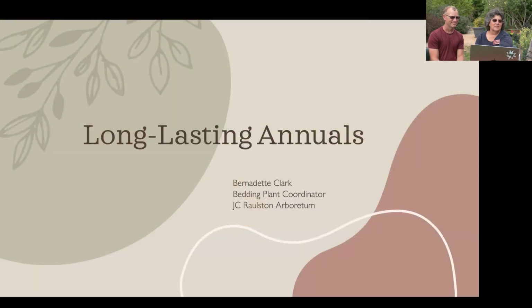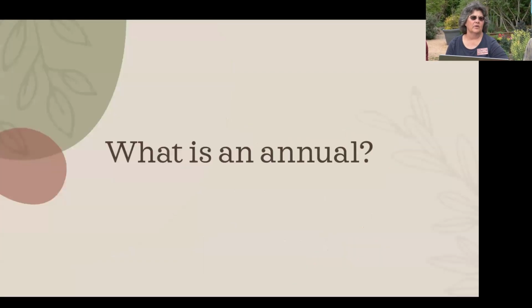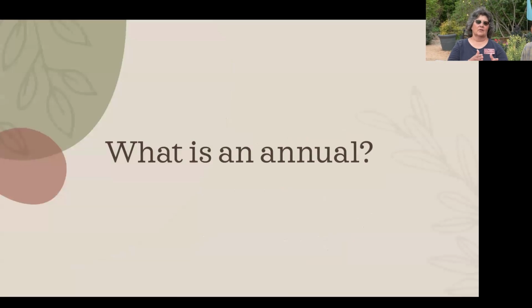Well, they don't need that anymore. So we're going to be talking about long-lasting annuals. The question is, what do you mean by long-lasting annuals? We all know we have annuals that will grow. We'll plant them when we do our trials. They'll go from May and into the fall. Matter of fact, some of them will go even after the first handful of frosts.